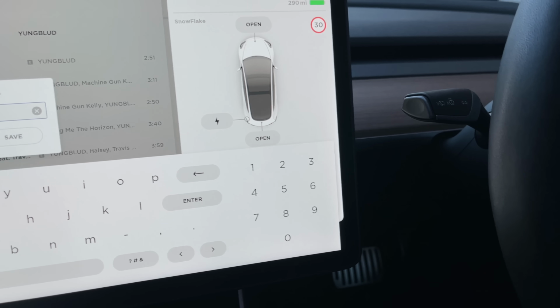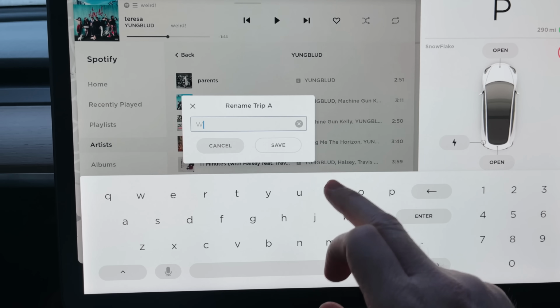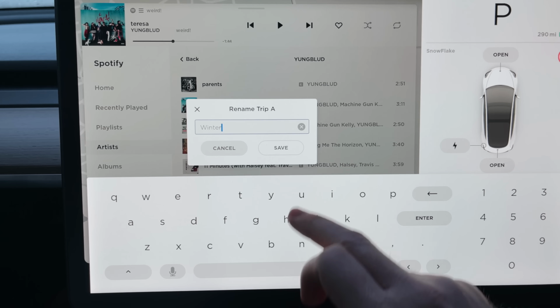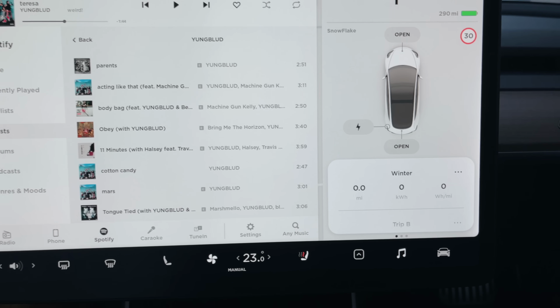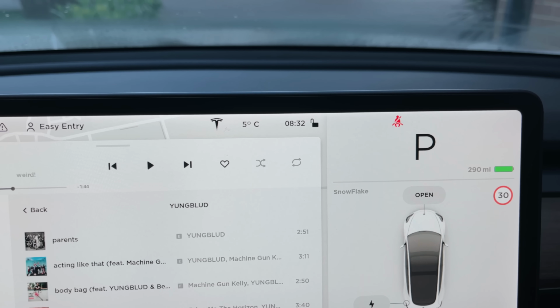The first thing that I needed to do was reset the trip, and I actually renamed it so I knew that I could use it for this trip, and I could use it for the whole of winter as well, and I can obviously look back on that in the future. So it's currently 5 degrees Celsius or 41 degrees Fahrenheit outside, and that gives you a rough idea really of what the temperature is that we'll be driving in today.